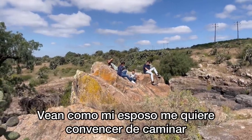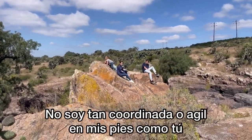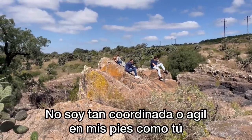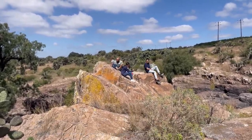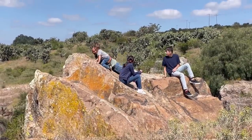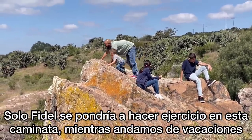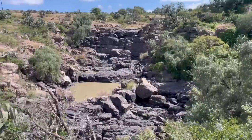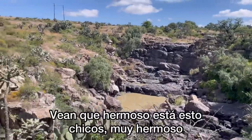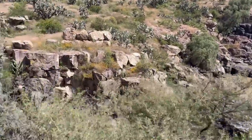Look at my husband trying to convince me to go out on these sketchy rocks. I am not coordinated or sure on my feet like you. I fall down a lot. Only Fidel exercises while on vacation, enjoying a nature walk. Look at how beautiful this is, you guys. Absolutely beautiful.